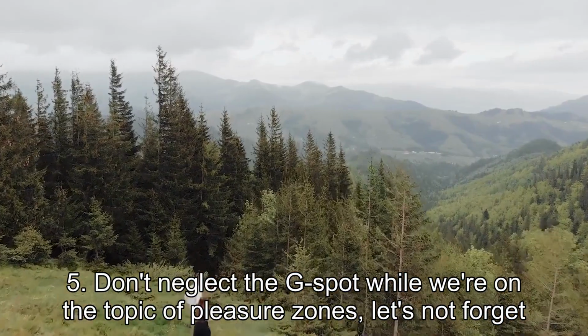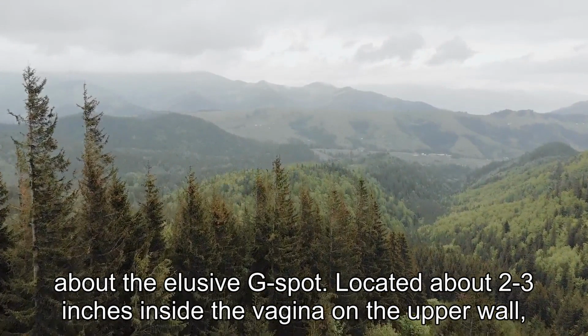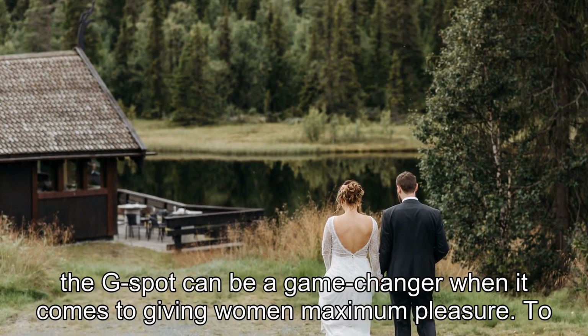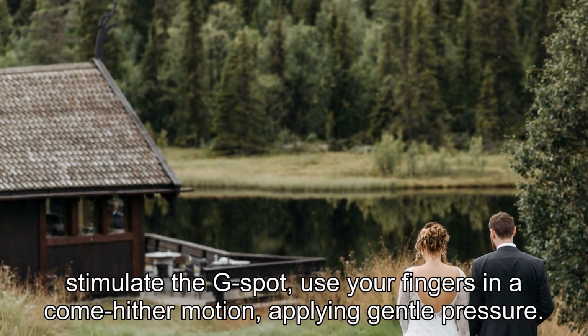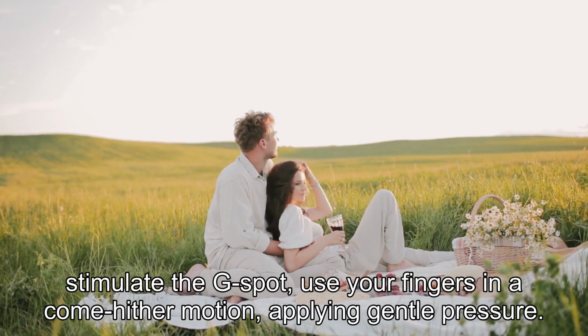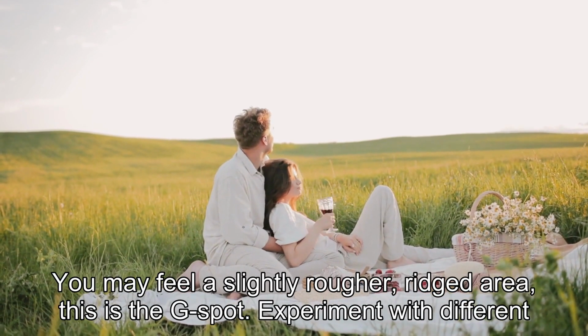5. Don't neglect the G-spot. While we're on the topic of pleasure zones, let's not forget about the elusive G-spot. Located about 2 to 3 inches inside the vagina on the upper wall, the G-spot can be a game-changer when it comes to giving women maximum pleasure. To stimulate the G-spot, use your fingers in a come-hither motion, applying gentle pressure. You may feel a slightly rougher, ridged area. This is the G-spot. Experiment with different angles and pressures to find what works best for your partner. And remember, communication is key. Encourage your partner to vocalize what feels good and what doesn't.